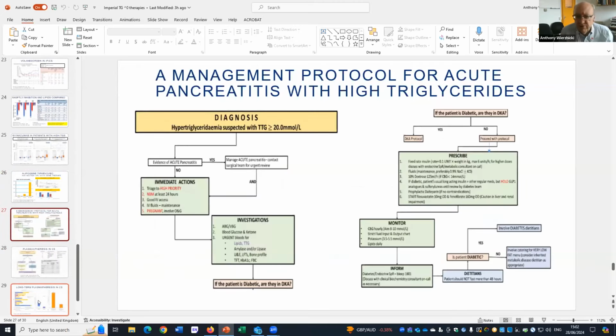We have algorithms for treating hypertriglyceridemia, and this is the kind of algorithm that we use. Dr. Ramachandran is going to talk about these in a little more detail. But hypertriglyceridemia protocols do exist, and you can follow this kind of algorithm, whether they're diabetic or non-diabetic, and what drug treatments there should be, and how much extra, and whether you should actually use physical removal techniques for triglycerides such as plasmapheresis.